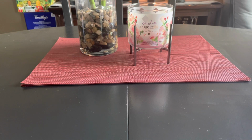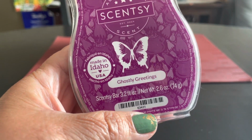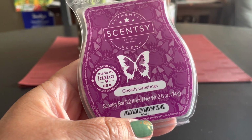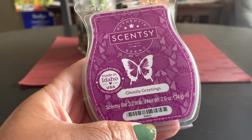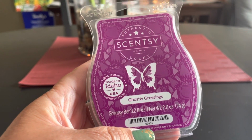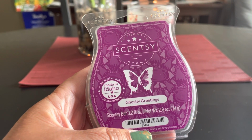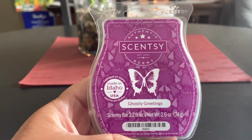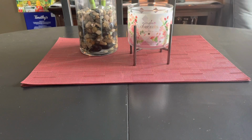They are in alphabetical order, and the first one is Ghostly Greetings, and this is described as spooky black plum, spiced berry, and a dash of bourbon brewed in a cauldron and ready to beckon you in. Now, based on all of those notes, I should love this. I love plum. I love the dark black plum. I like spiced berry. I like the deepness of the bourbon note. But all together, this is just not singing my song.